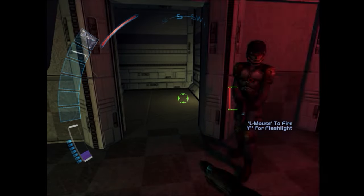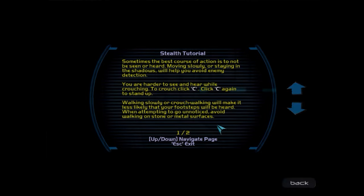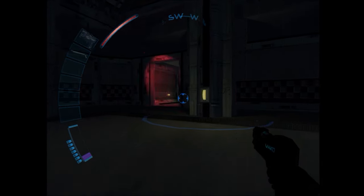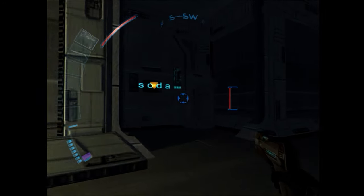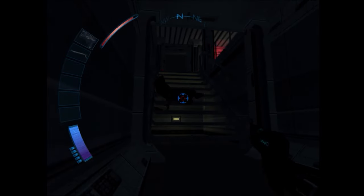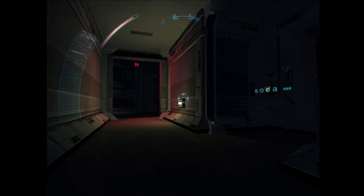Warning, autonomous security systems have been compromised. This is not a drill. Intruders are storming the facility. Evacuate immediately. Lucky shot. It'll take more than that.